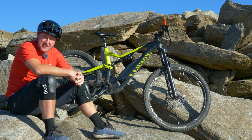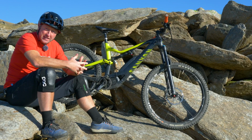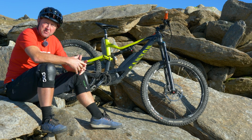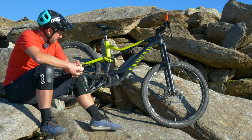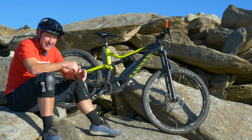One of the key differences between the Spectral and the Neuron is the fact that this bike actually has adjustable geometry to enable you to make the bike react just as you want it to. You can either have it slacker and lower or steeper and higher, and you can do this within a couple of seconds. I prefer to have the lower and slacker setting on this bike because combined with that short chainstay, it really does enable you to attack those corners and just dive in and out of the trail.